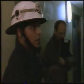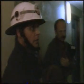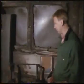I'll take you in and give you a brief on what we believe. Okay. Forensic scientists from the Metropolitan Police Fire Investigation Unit are also called to attend fires involving deaths, to discover how the victim died and investigate any suspicious circumstances. Together with the fire brigade, they may be asked to give evidence to the coroner's court.